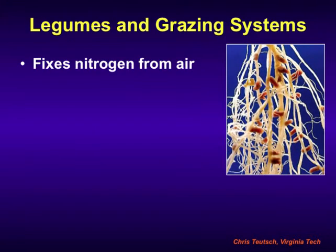So just a little bit more about legumes, and we talked about how they fix nitrogen from the air. So this N2 gas in the air is not available to the plant, but by forming this symbiotic relationship with rhizobium bacteria, and these nodules are full of rhizobium bacteria. If you ever dig up a root of a legume plant and you take one of those nodules and you just cut it open with your knife or pick it open with your fingernail, if it's nice and pink inside, that means it's actively fixing nitrogen from the air.